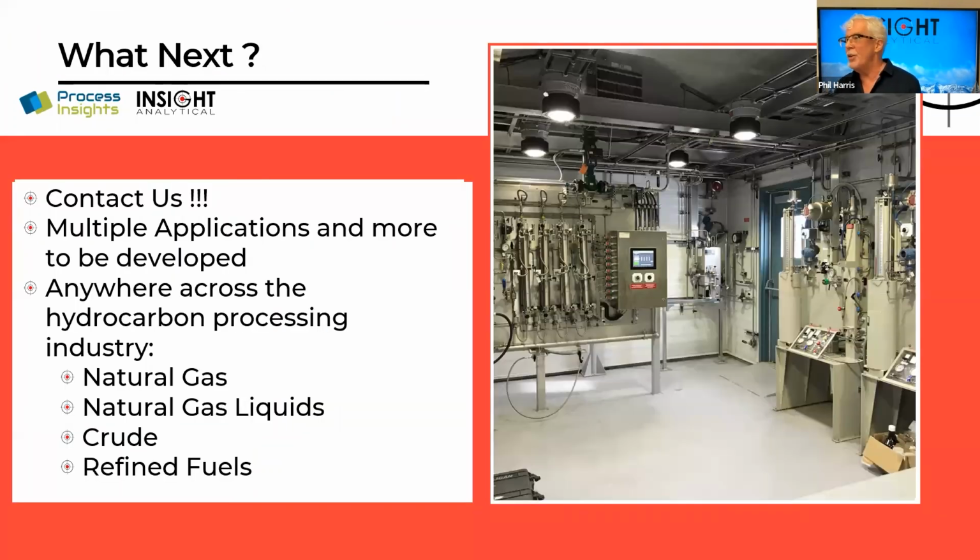So, I know I touched on a lot of stuff. We've got a lot of information about all the technologies we talked about today. I could have done an entire hour on any one of them, just based on principles of operation and applications. What I wanted to do today was give you an idea of what Process Insights brings to the table, what applications their technologies are applicable in.